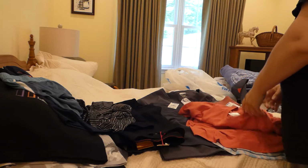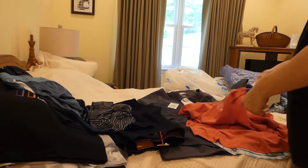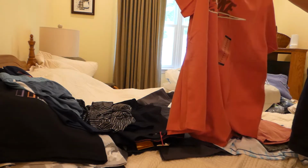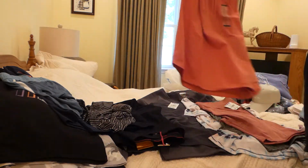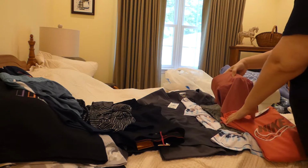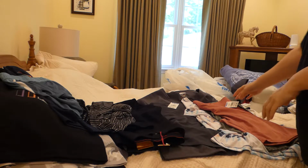Let's get to the other shirt here. This is a Nike. It was $14.99. MSRP was $35. It's a beautiful, beautiful mauve. It's gorgeous. I love that. I bought it thinking it was going to match these shorts, which it does not. But that's okay. I can wear it with something else.